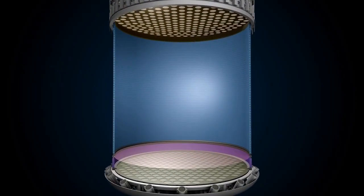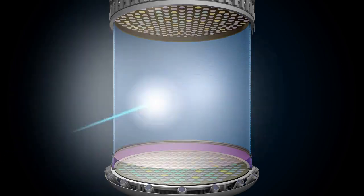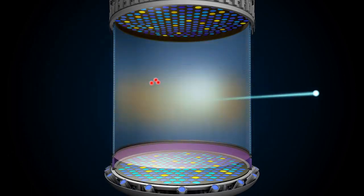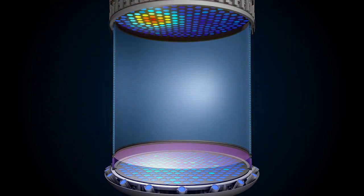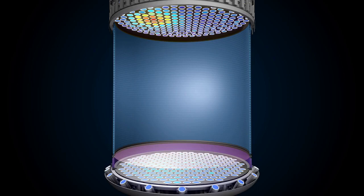If a particle streaks through the tank and strikes a xenon nucleus, two things will happen. The xenon will emit a flash of light, and it will also release electrons, which drift in an electric field to the top of the tank, where they produce a second flash of light. A WIMP will produce a characteristic combination of flashes, which will be detected with nearly 500 light-sensitive tubes at the top and bottom of the tank.